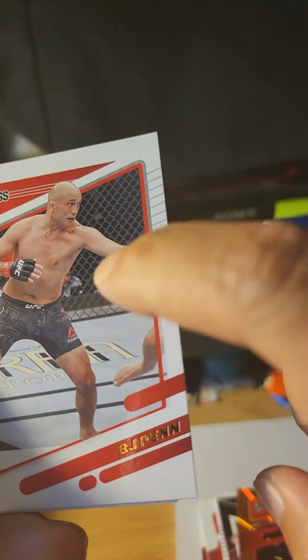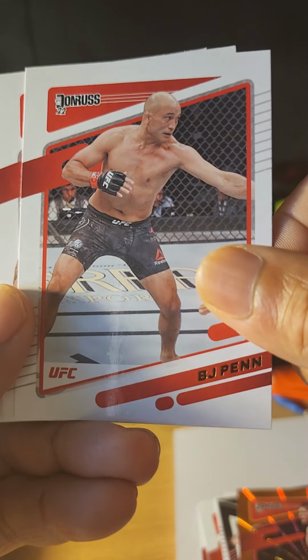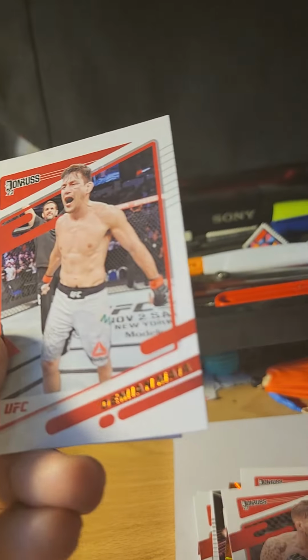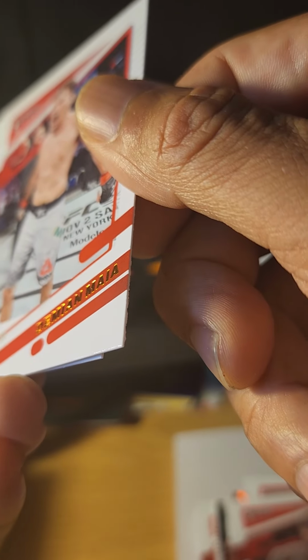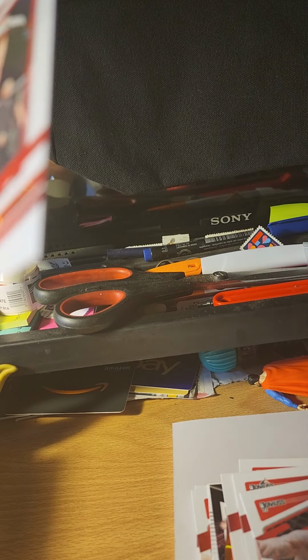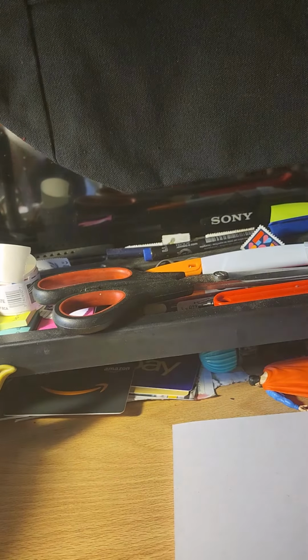BJ Penn, he's another old timer. He was good, Hawaiian guy. Used to like watching him fight. He was a tough dude. Randy Costa, I'm sure he's still tough wherever he's at. Damian Maia. Muslim Salikhov. Alex Oliveira. And Michael Bisping. So some of these guys I've never heard of. Some of them are old timers that I'm familiar with, that I used to watch, and some of them are current fighters. So nice little mix there.